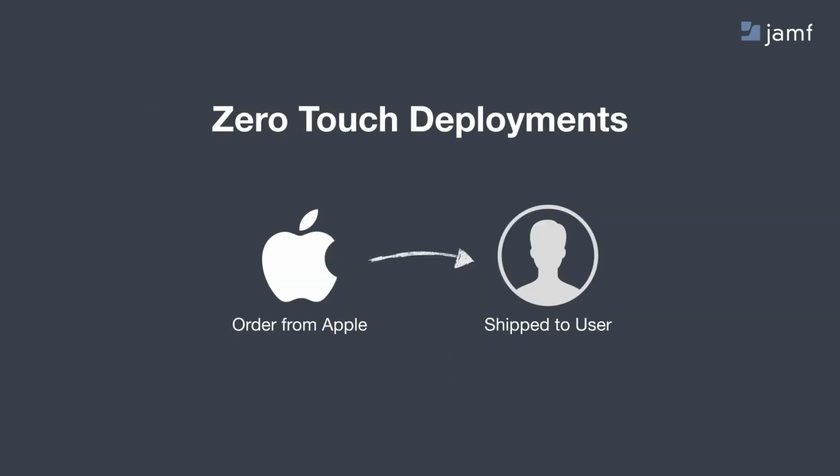So with Apple, it's much easier to allow for zero-touch deployment. So the image you just saw where you have to manually set it up, that's not required here. We leverage DEP. So you can simply order your devices from Apple, have them shipped to the user ready to go. And this allows you really to drop ship your technology programmed with the apps, software, permissions, restrictions right out of the box.